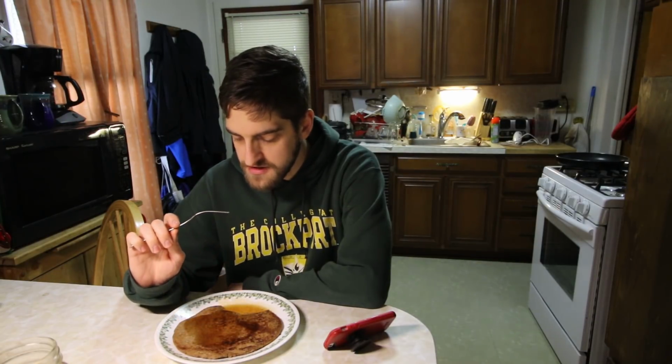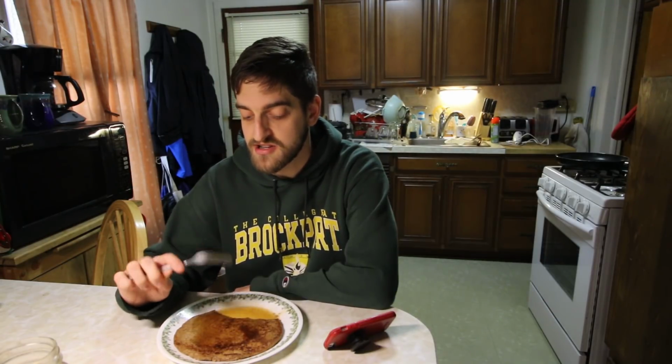Tastes a bit more pancakey. Still incredibly banana-y though. Not my favorite recipe, but if you really like bananas and really want banana pancakes, this is actually not that bad.